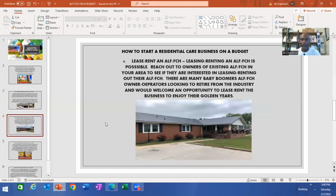Number 4, lease or rent an ALF or FCH. Leasing and renting an ALF or FCH is possible. Reach out to the owners of existing ALFs or FCHs in your area to see if they are interested in leasing or renting out their ALF or FCH.